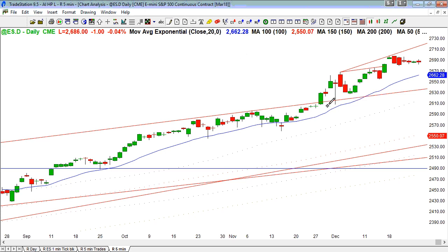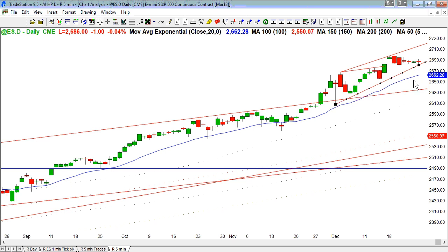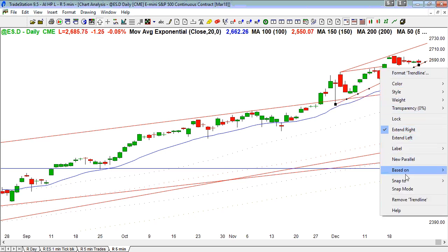We're already losing a wedge shape here. So, maybe a wedge here, but at this point, it's really becoming more of a parallel channel than a wedge, so less climactic.